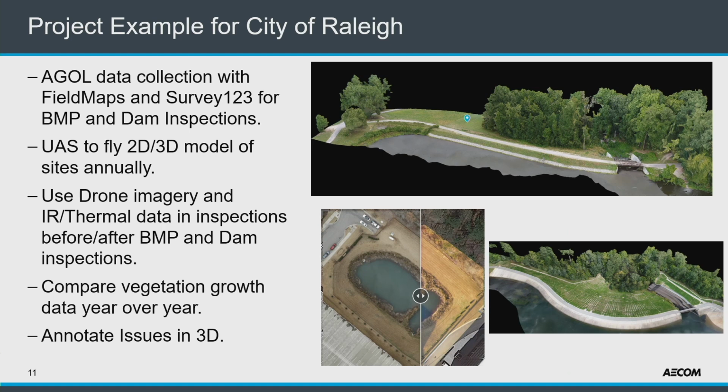Here's an example from a project for the city of Raleigh. It was largely dam inspections and BMP assessments, so catch basins, or catchments, as part of that. We're using UAS to do annual surveys of different assets, in this case dams, but we're also using Survey123 and other aspects of GIS to go out and collect that data. You'll see a key point there, taken from DroneDeploy, where we found an asset with an issue, I think it was a pipe that was leaking in that particular instance.